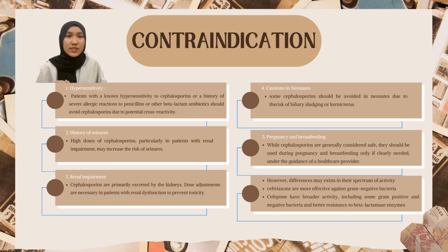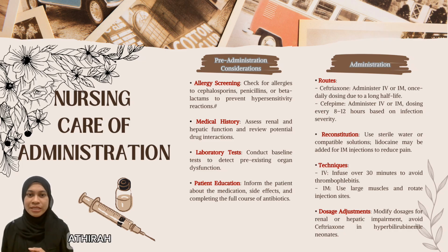During pregnancy and breastfeeding, cephalosporin are generally considered safe but should only be used when clearly needed under healthcare guidance. Variation in spectrum of activity exists, with later generations showing broader activity and better resistance to beta-lactamase enzymes. Today, I will be discussing the administration of two widely used cephalosporin antibiotics, which are ceftriaxone and cefepime. This presentation will cover pre-administration considerations, administration technique, monitoring during therapy, and post-administration care.